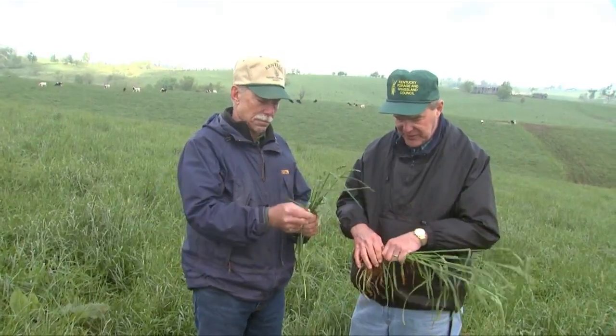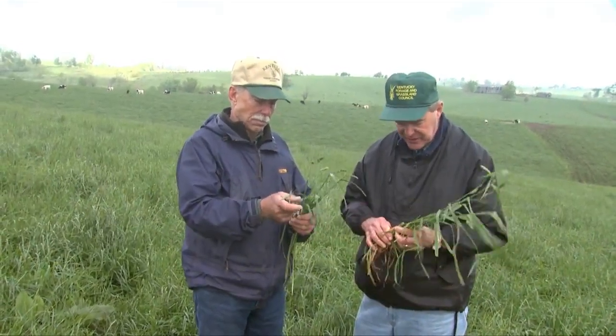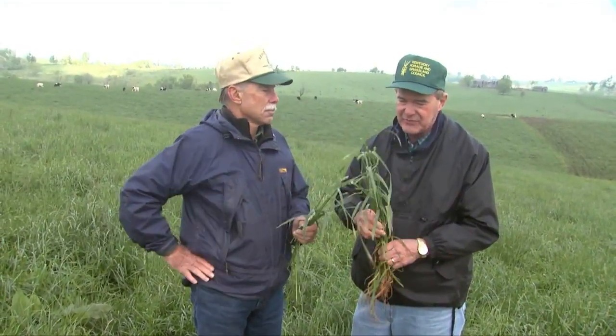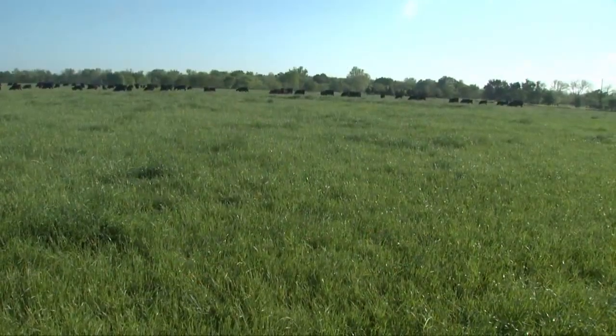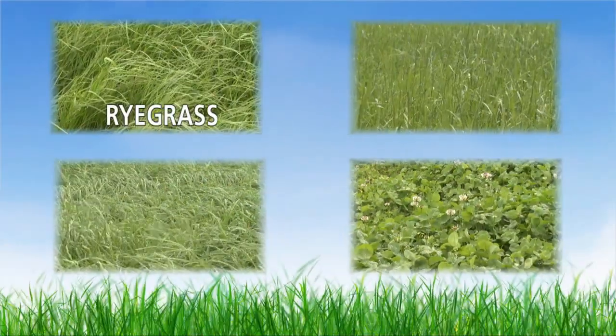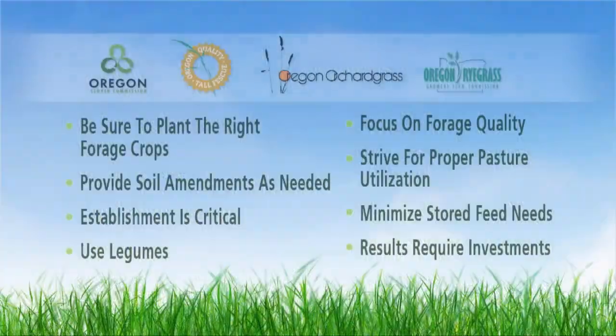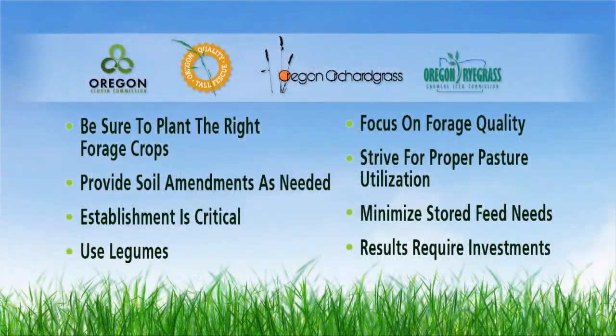Universities, crop associations, and seed companies all have reliable information online to help you produce successful forage crops. There are a wide variety of forage choices. Among them are ryegrass, tall fescue, orchard grass, and clover. To be successful with any of these, consider following these 8 basics. At the end of the day, high-quality forage production leads to productive livestock and farm profits.